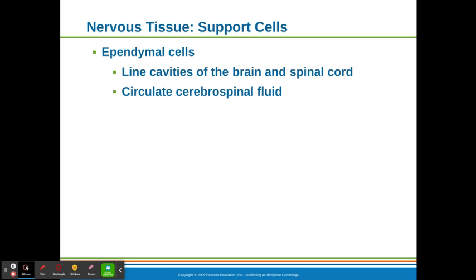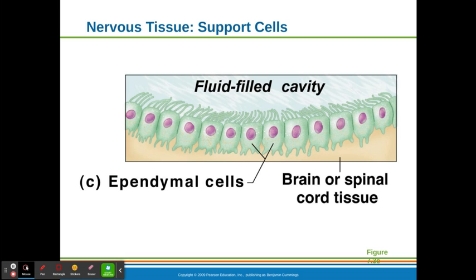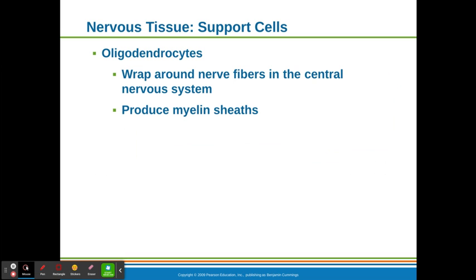Now, next we have our ependymal cells. Ependymal cells will line the cavities of the brain and spinal cord. They are ciliated, and their purpose is to circulate the cerebrospinal fluid. Okay, so we can see right here these cells, they have these projections coming out, these cilia. They will move back and forth and will help to circulate that CSF.